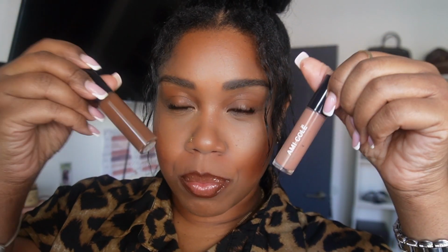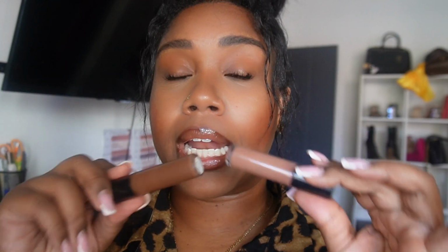But yeah, I love these. It's so creamy. I've had it for almost 4 months, and of course I don't wear them every day, so that's why they're still here. I wear these to go to work, and when I'm really going out, not to Target or anything like that. I wear my other lip oils or lip gloss on top of the pencil, but I'm always wearing the pencil. I love the pencil.